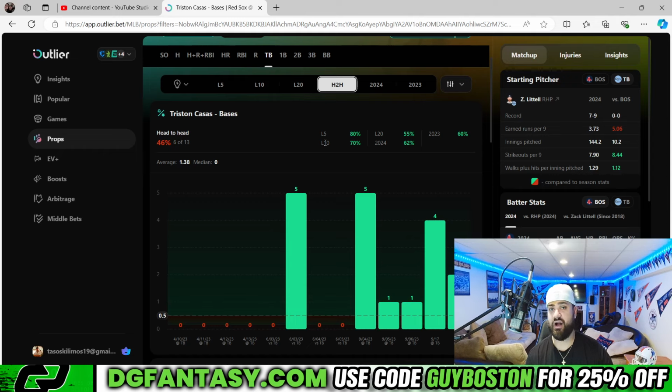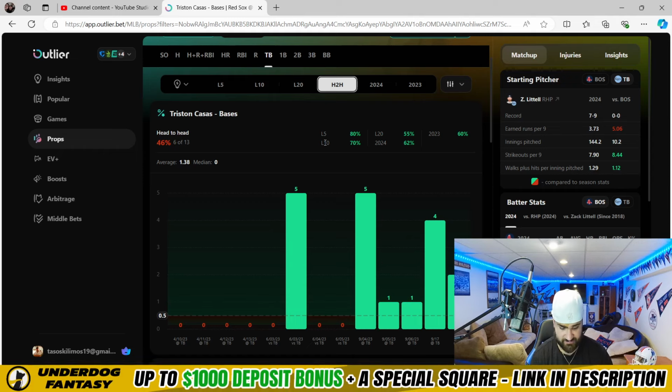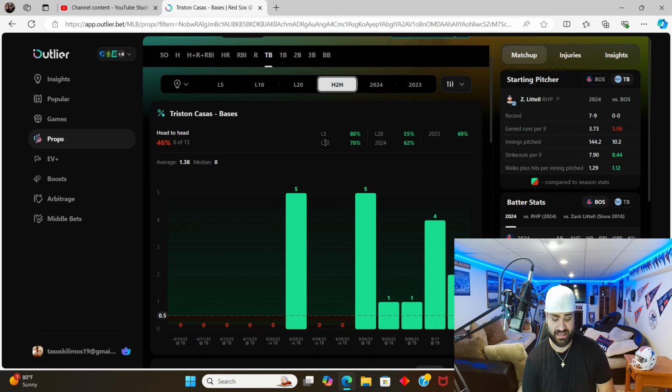And although the overall head-to-head data may not be fantastic, when you really take a look at it, you see it's pretty good. He's now cashed this over in 5 consecutive games going up against the Tampa Bay Rays dating back to last season. So overall in his last 13 matchups versus the Rays, he's just a 46% hit rate on the over. But again, in each of his last 5 meetings, including the first 2 games of this series thus far, he has cashed this over.